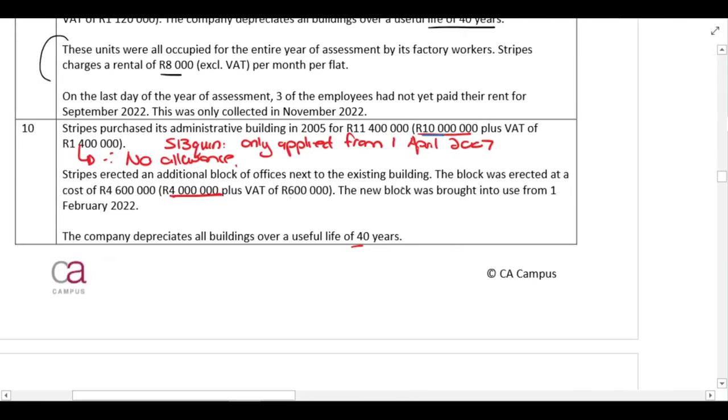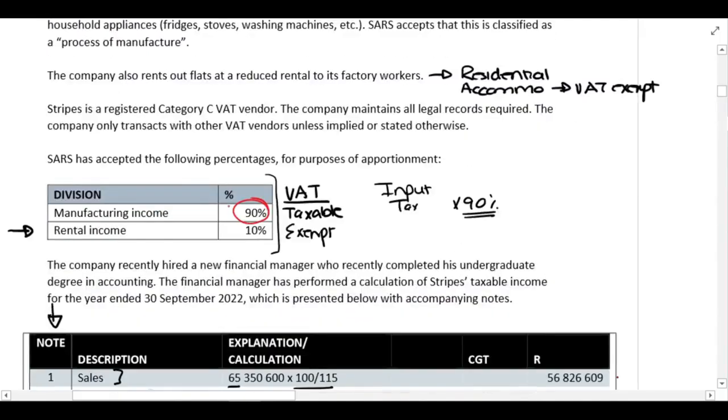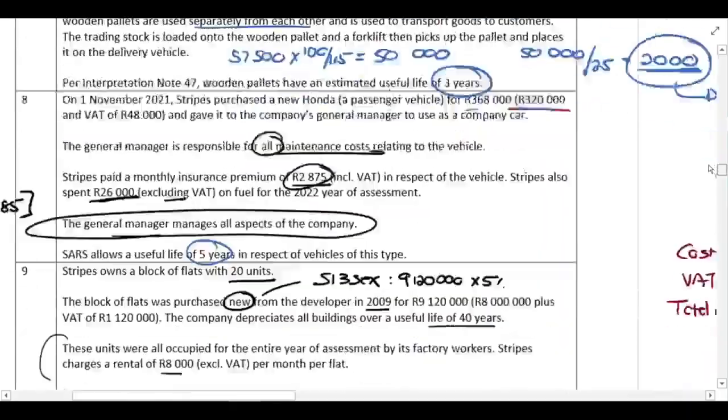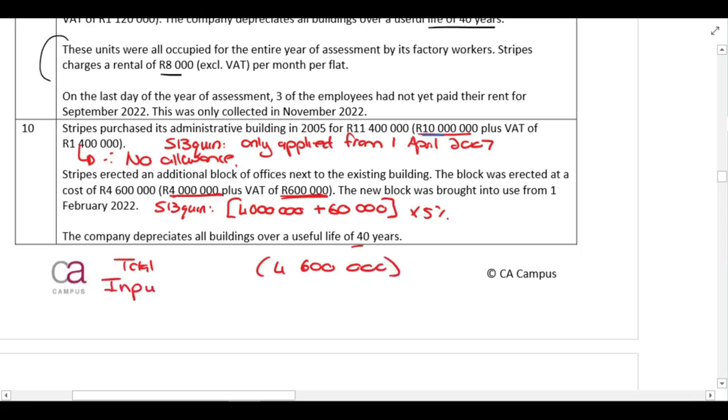What's the issue again here? This is the admin building, where they do all their admin. So how much VAT could they claim? Only 90%. So 10% of the VAT should be included. So this should be for section 13 quin: 4 million plus 600,000 times 10%, 60,000. That's the amount that you couldn't claim, times 5%. Again, guys, remember what I'm trying to say here is the total that you would have paid is 4.6 million. How much input tax could you claim? You could claim 600,000 times 90%.